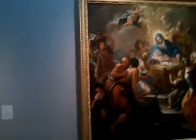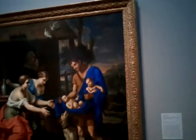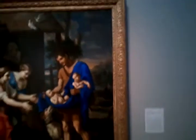As a matter of fact, here we go. Yeah, so we're getting into the older stuff here. And this was pretty much it. It was religious or Greek religious or mythology. They called it genre. So, here we go. There's a perfect example.